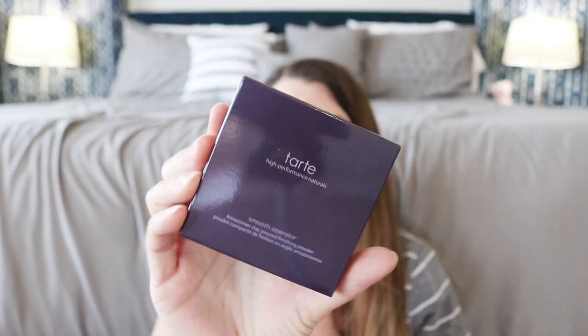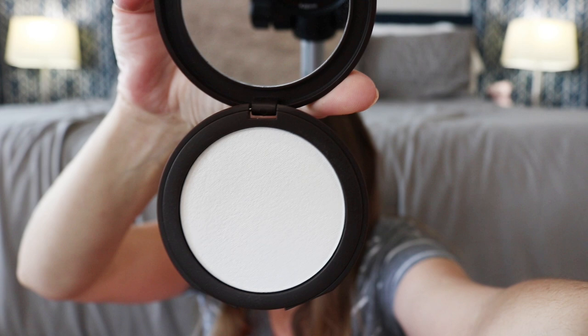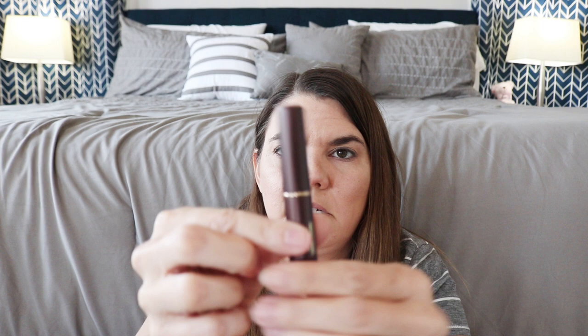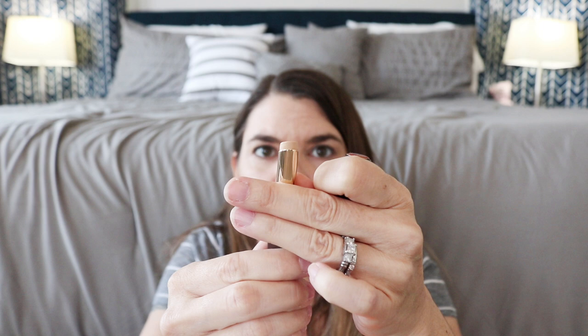I also got the setting powder by Tarte. I have also used this before. I was actually surprised the first time that I saw it, because it's totally translucent, but it doesn't make you whiter, so that's good. This is the concealer stick. I have also used this before by Tarte. That works really good. I like it. It's nice and thick. It stays on. It's like a little lipstick, and you just boop, boop, boop, boop.